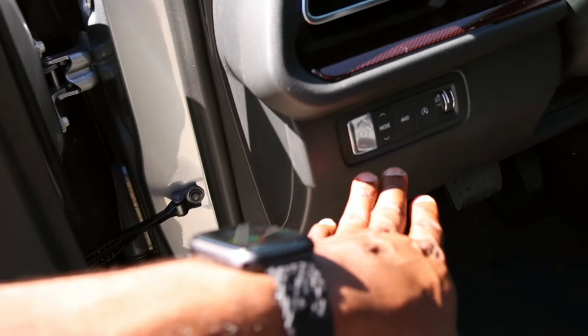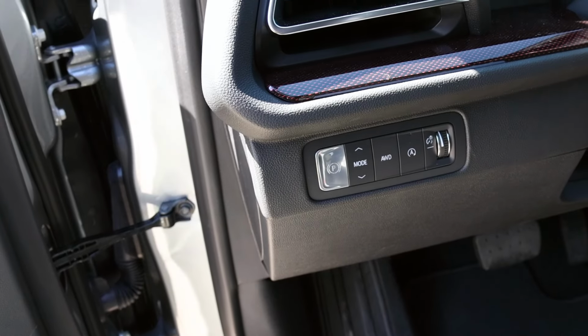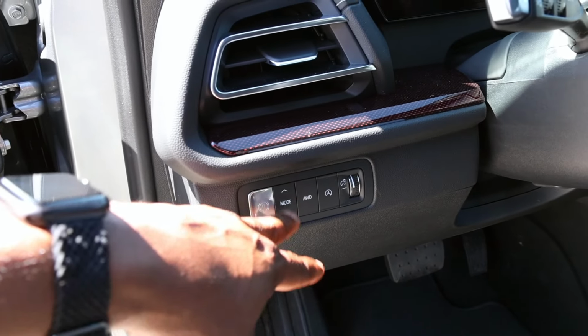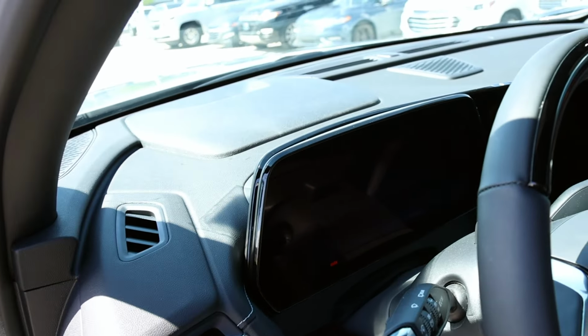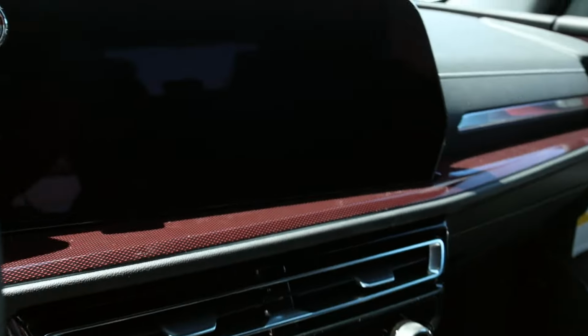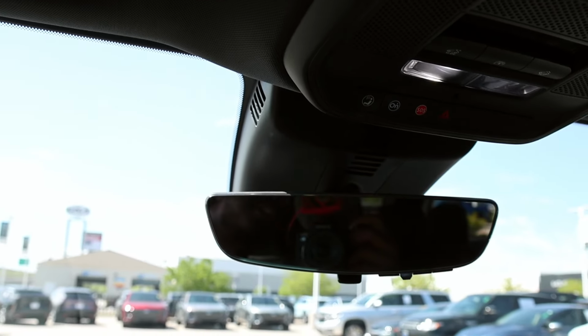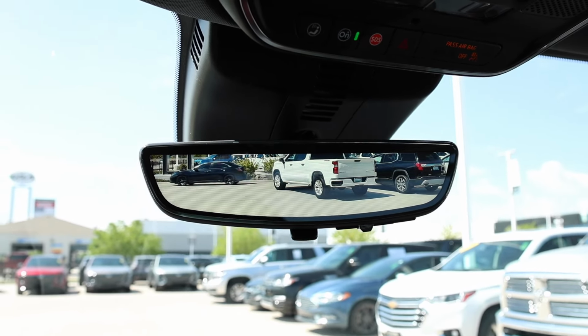Now, here's some of the buttons on the side. They're going to be the exact same for both. And this was going to normally be in 2-wheel drive, and drive modes are right here. But you do have an 11-inch screen and a 17.7-inch screen. By the way, this is also a screen, but this is an option for the Z71. It's standard for the RS.